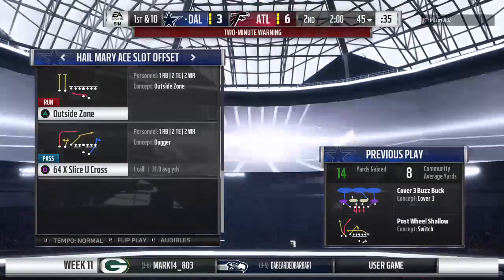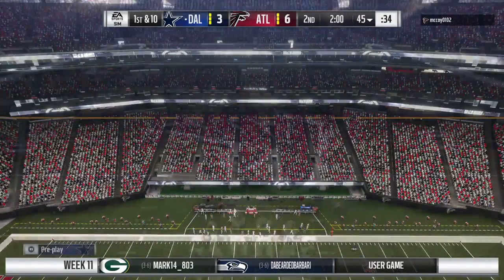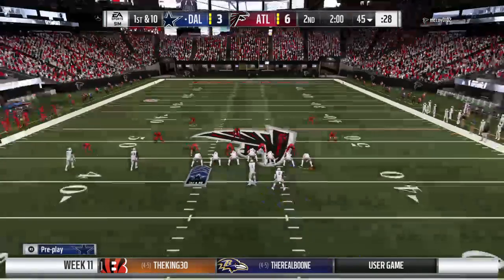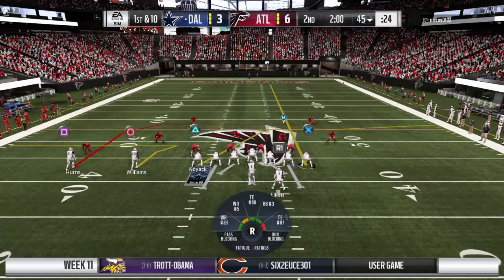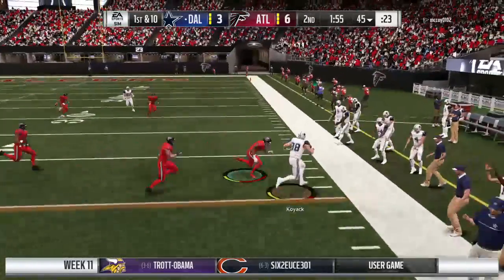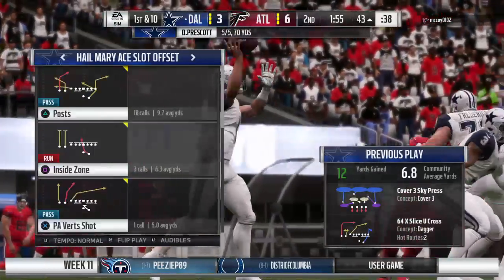2 minutes to play here in the first half. We're back to Atlanta right after this timeout. Get out, get out. 46. On 1st and 10, Prescott. Throwing right, and that's complete. 12 yards there as they move the chains.